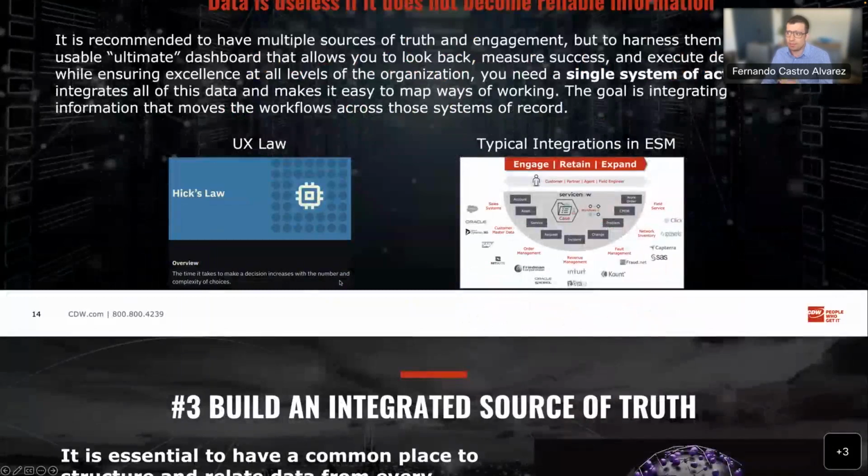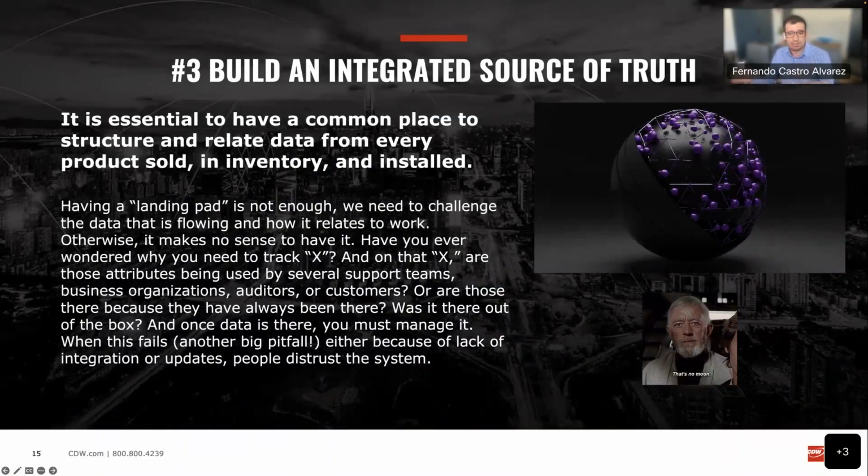Now, the third one is that in order for that system of action to be usable, it has to have an integrated source of truth. So no matter how many data sources your organization has, how complex they are, data needs to be translated into information.